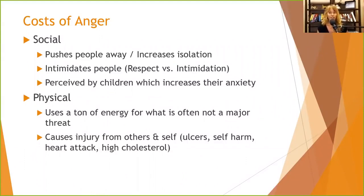Another cost of anger is the physical injury to self and others. If you get into fights, obviously you're going to have a fair amount of physical injury, but you're also injuring yourself every time you get really, really upset, especially if you hold on to it and nurture that anger instead of doing something about it, because you can cause ulcers, gastrointestinal problems, heart attack, high cholesterol. We know when that fight or flight response is activated, cortisol goes up. That's one of our fight or flight chemicals. Cortisol increases cholesterol. So if your cortisol is always up, then your cholesterol is going to be going up. We don't want that. We want to bring both of them down.